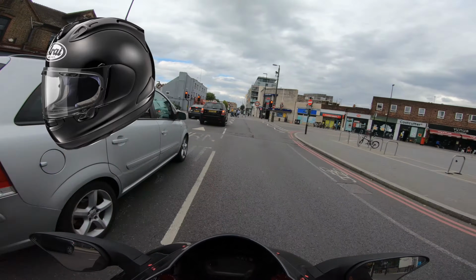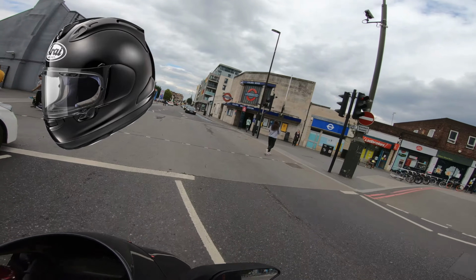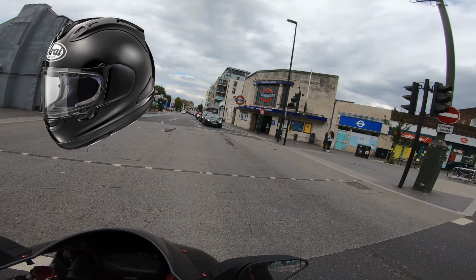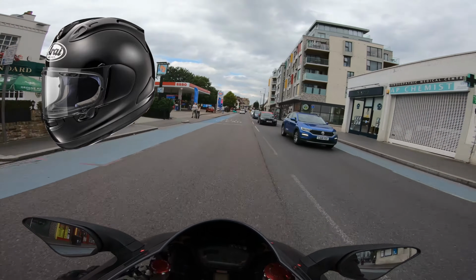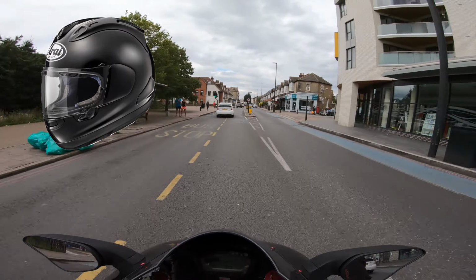So the pros of the RX7-V: very, very aerodynamically sound, very, very comfortable to wear. It comes with a pinlock insert in the box. You can buy a myriad of different visors for it, either standard dark race tint or mellow smoke or iridiums of various colours, which personally I don't really like.